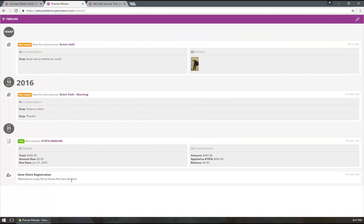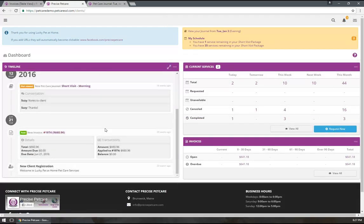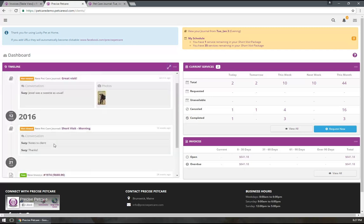And if it's close enough to the time that they have registered, they would also see their new client registration message. So if someone had just signed up, they would only see the new client registration message in their timeline. And of course, there you can see the photos for the journals and the invoice details all right there.